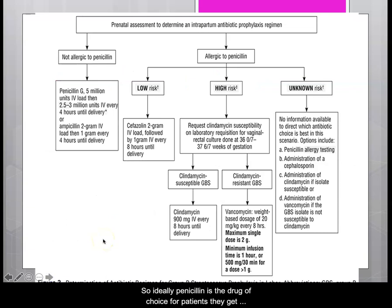So ideally, penicillin is the drug of choice for patients. They get a 5 million unit loading dose and then usually 3 million units every 4 hours until they deliver. If penicillin is not available because we have experienced shortages before, we can give ampicillin instead.